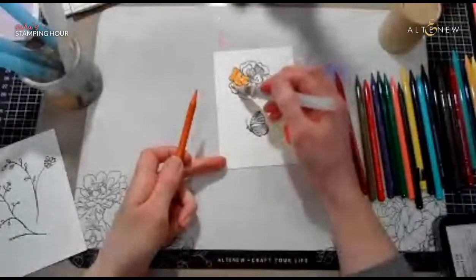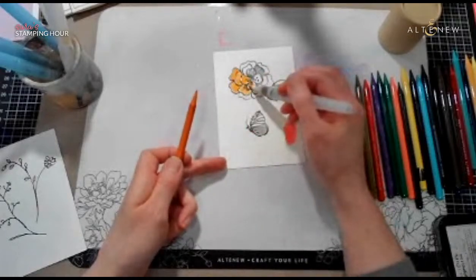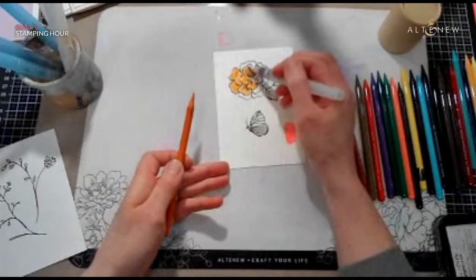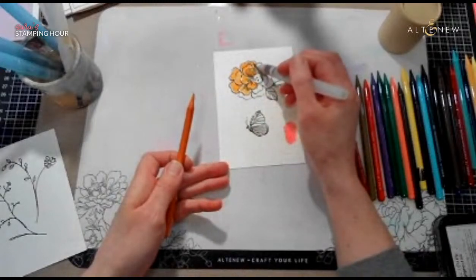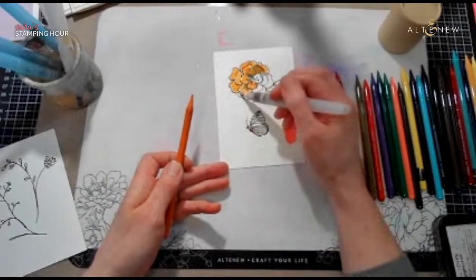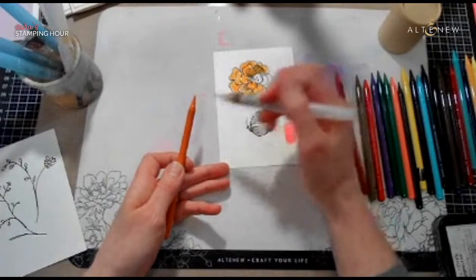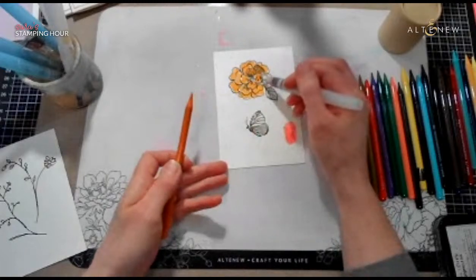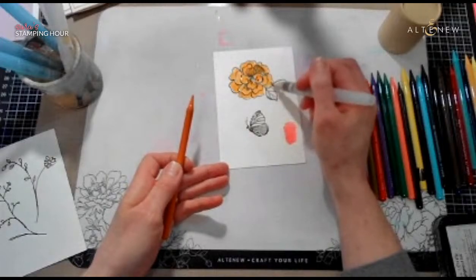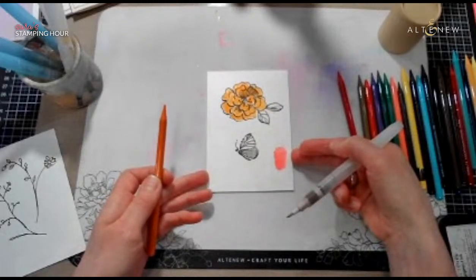Now, because I'm working with that lovely but very tired Obsidian ink, I don't have to worry about the black line smudging or smearing or going lots of different directions, which is what I want. So I want to keep a nice crisp image, even if I'm going across the lines like so. This is the orange cream, and I just love how vibrant this is. This gives you a lot of really nice color really quickly.